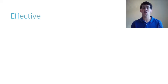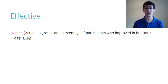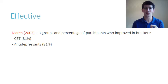There are studies that show that CBT is an effective form of treatment for depression. So March in 2007 had three groups of people, and I've put the percentage of people who improved in brackets. So if we look at CBT, 81% of people in that group managed to improve their symptoms of depression. Antidepressants, the exact same. So it shows that CBT can be as effective as antidepressants.